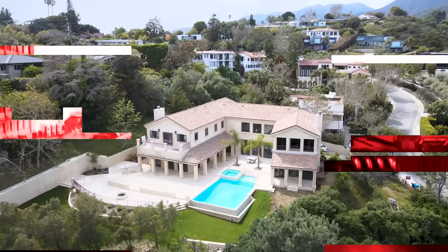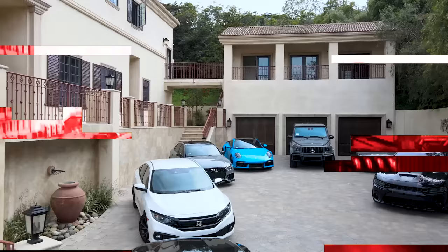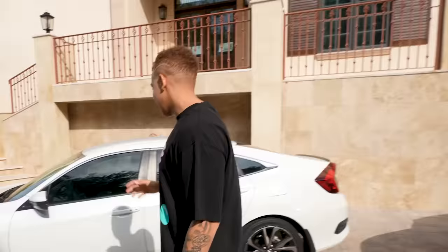We are in the brand new Nuke Squad mansion. You guys are gonna see all the guests, all the rooms, our setups and stuff like that, man. First of all, you see the driveway. Great, great driveway. Can't complain. You already know we gotta be humble with it. Civic vibes. Never forget, humble beginnings.